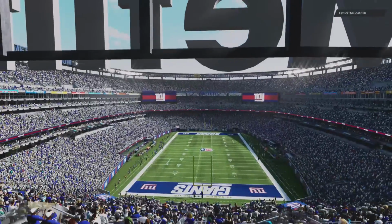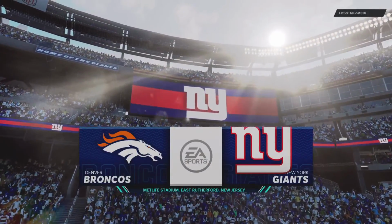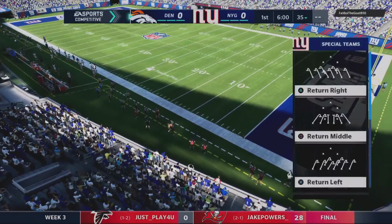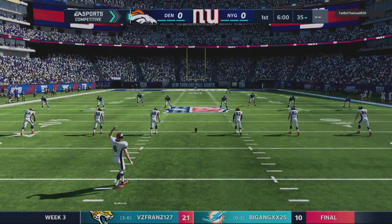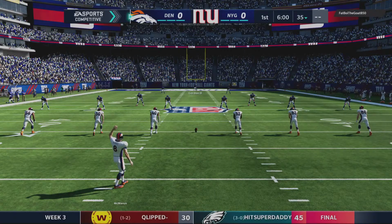We're across the Hudson from Midtown Manhattan at MetLife Stadium in East Rutherford, New Jersey. The scene a few moments ago, here it is. It's unlike any other in sport as both teams made their way out of the tunnel. These folks are fired up as their guys are ready to do battle between the Denver Broncos and the New York Giants.